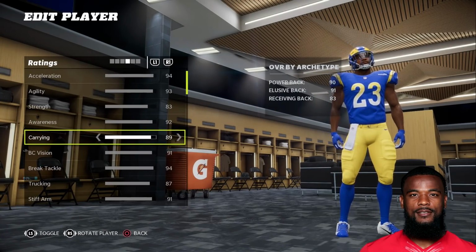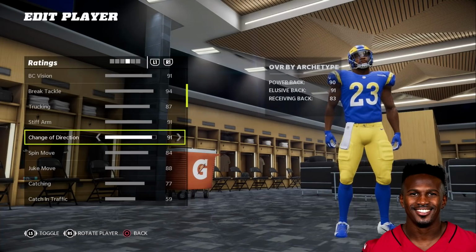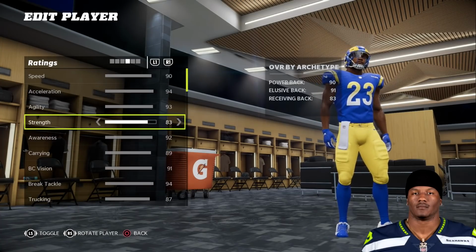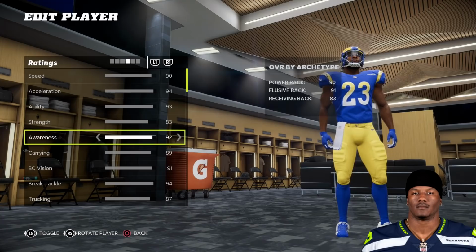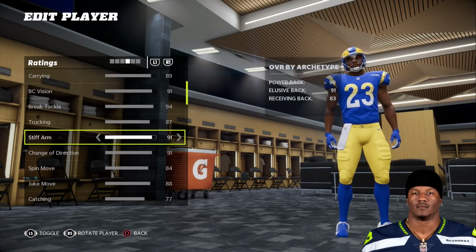We took the carrying and the spec catch from Elijah Mitchell. From Chase Edmonds, we took the COD, the catching, the catch and traffic, and all of the route running. And then from Chris Carson, the best running back in this division, we took the strength, the awareness, the BCV, break tackle, trucking, stiff arm, and the jumping.